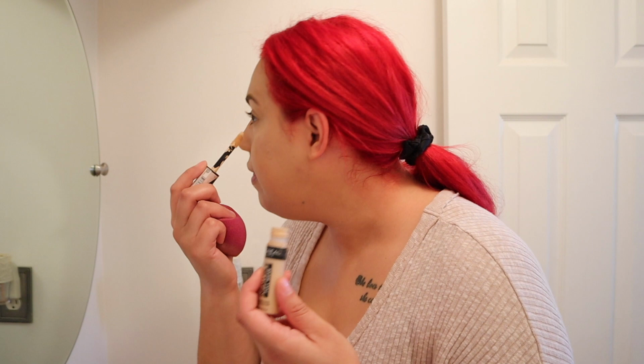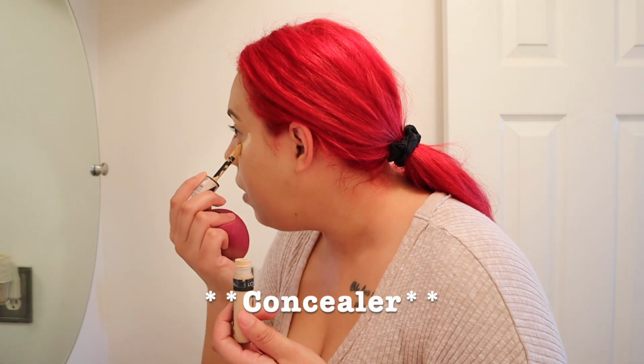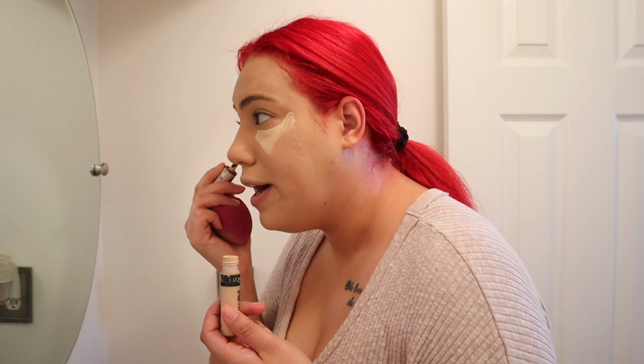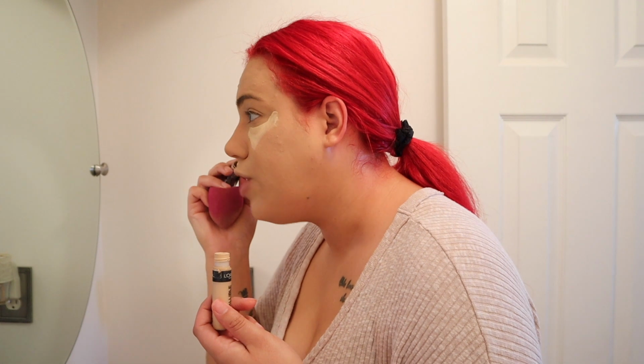When I go back and do extra foundation like that, I typically don't go in with any concealer to further conceal spots. They're usually already covered. I'm just going to go in with a light foundation. This is the L'Oreal Infallible, and I'm going to do my under eye area. This is a hot mess. I'm just trying to be quick.